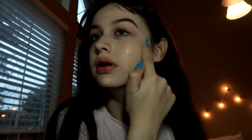Can you guys tell what kind of undertone I have? Like, am I cool? Or am I, I don't know. Because I can't really tell what kind of undertone I am. I look kind of olivey. But someone in the comments needs to tell me what undertone I am. I feel like I'm too close to the camera. I need to play music.